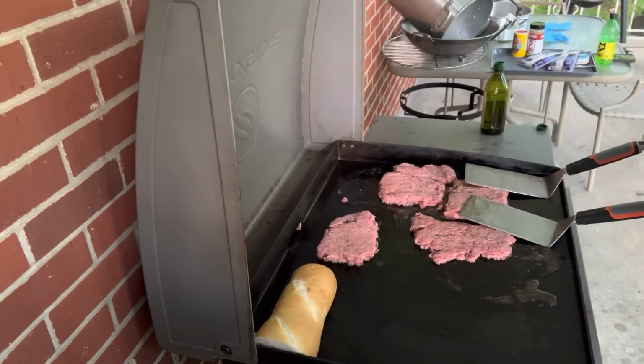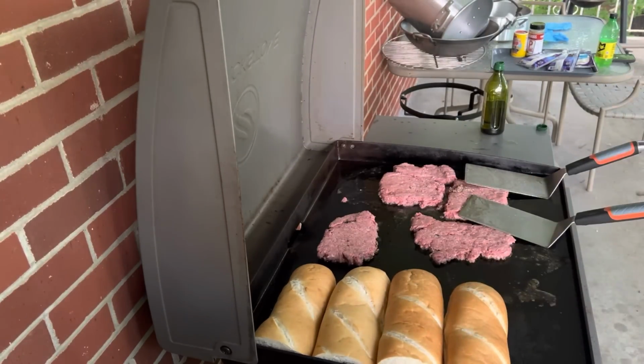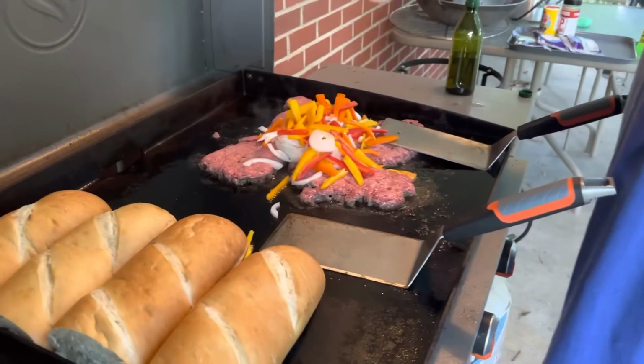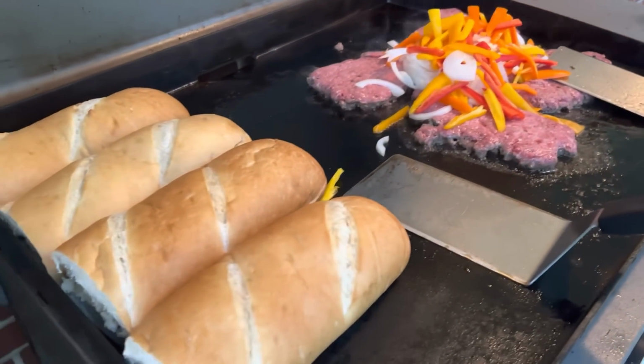Still got the beef on, and that's 2 French loaves, and I had Tamara cut them in half and then cut them down the middle, kind of like a Subway sub. And I'm just heating them up, kind of toasting them on the griddle.